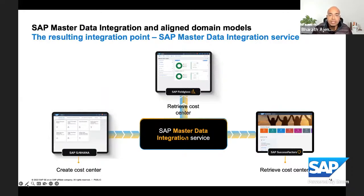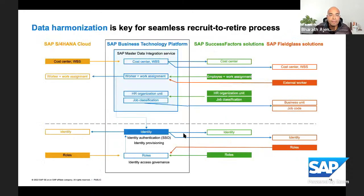So again, something to really look at if you are starting any greenfield implementation, and also in brownfield implementations, if you want to simplify your master data distribution across not only your applications, but also analytics and so on. So here is a diagram that is showing how the master data will flow through Master Data Integration Service, especially in a multiple application scenario. Cost center and WBS elements get replicated from SAP S/4HANA Cloud to SAP Master Data Integration Service on business technology platform, and will be consumed by SuccessFactors as well as Fieldglass.